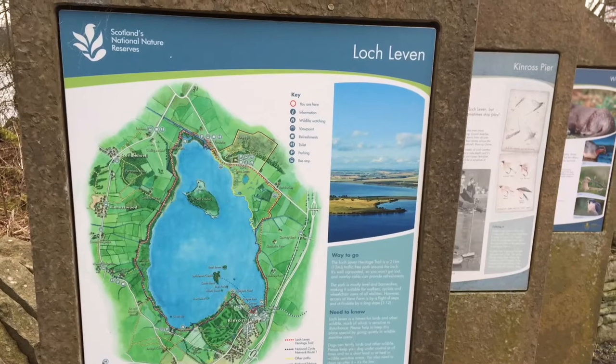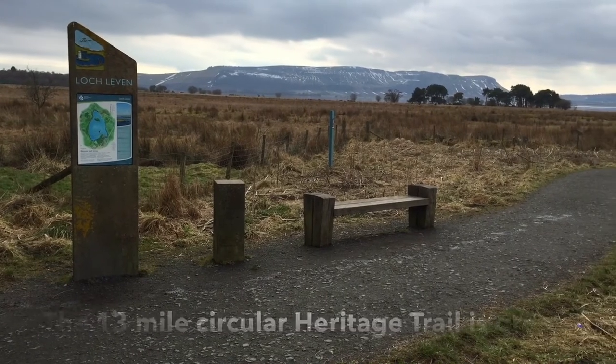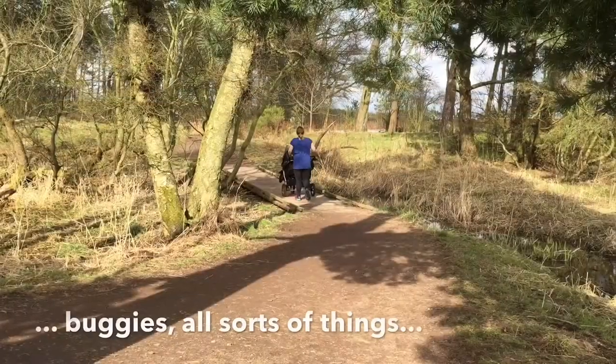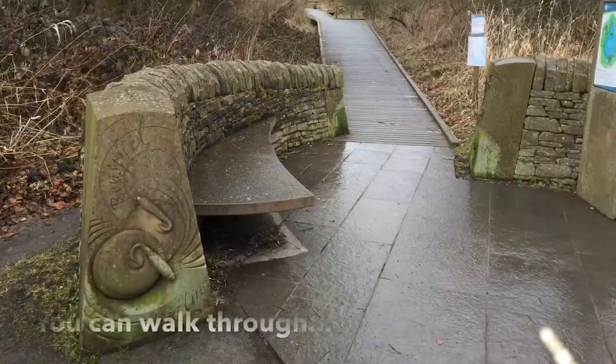So Loch Leven's surrounded by the Heritage Trail, which is a 13-mile trail. It's great for pretty much anybody, really. I mean, we get lots of cyclists out on it. We get people going for a walk, buggies, all sorts of things, you know. And it's a great opportunity to see Loch Leven and see all the different habitats here as well.